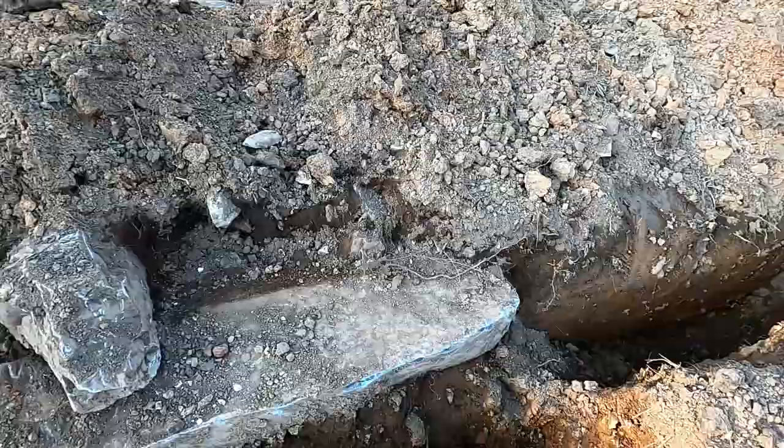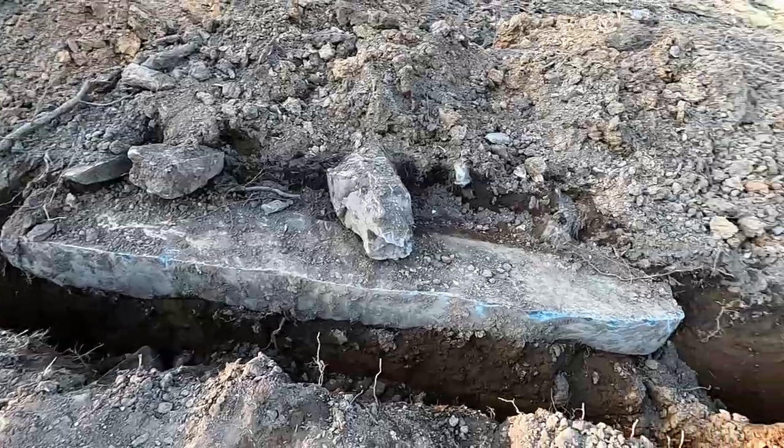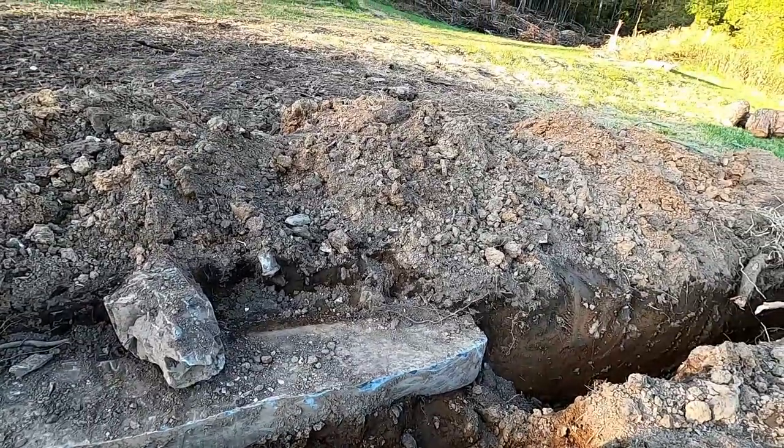But I'm hoping we can get it out of here in one piece and use it somewhere. I'm not sure where, but it would be a really cool element as part of the house or in the house, or I don't know. I really like it.